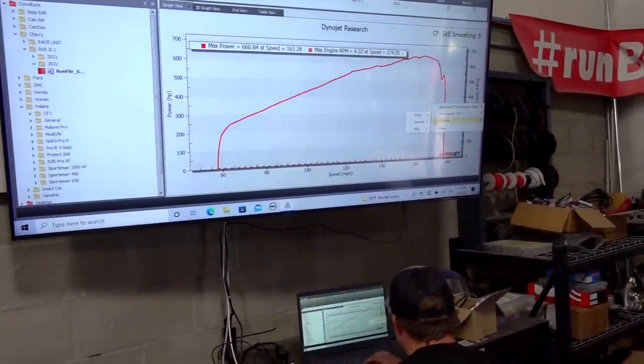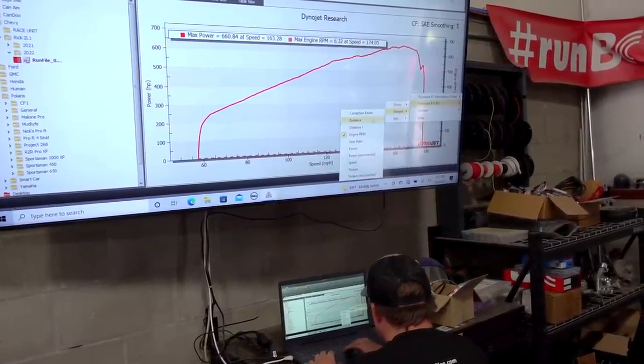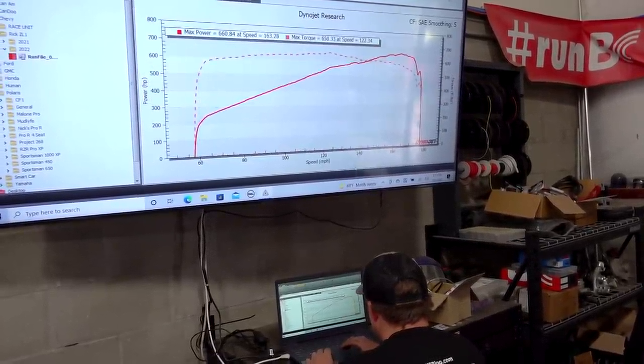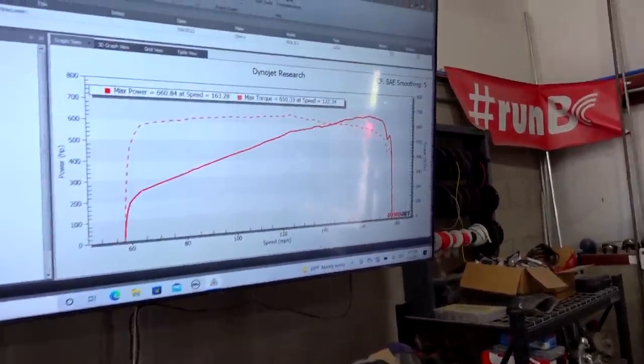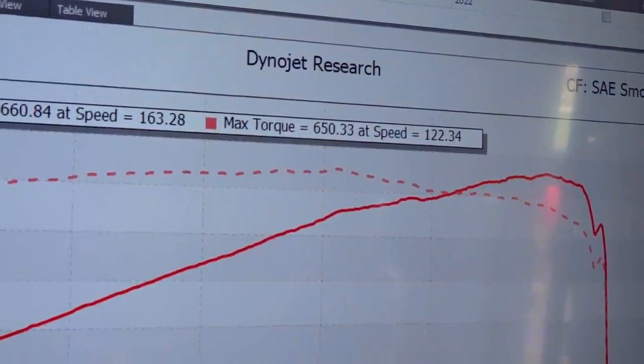It's been a while since I got torque on my dynamometer. 650, dude. Damn. Look at how quick it comes on, too. Yeah. Nuts. Yeah, she's a good runner.